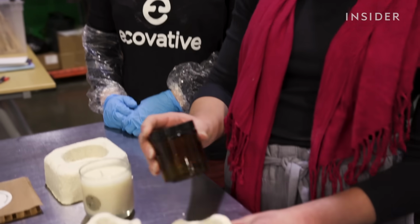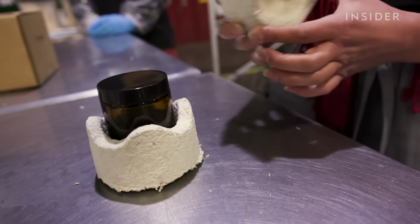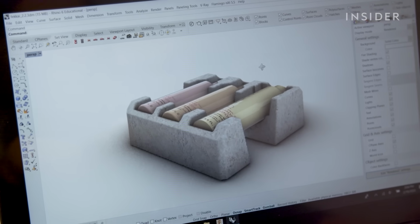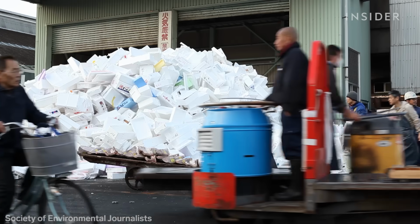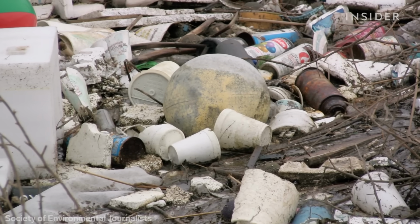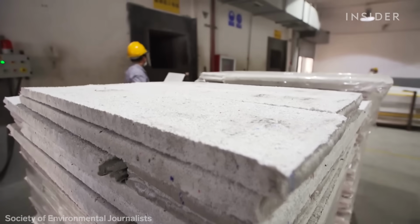So this jar, and it fits really nice in there. The final material is a little bit heavier than styrofoam, but velvety soft to the touch. This packaging breaks down in just 30 days. Conventional styrofoam never really goes away. It can stay in the environment for up to 5 centuries, and less than 1% is ever recycled.